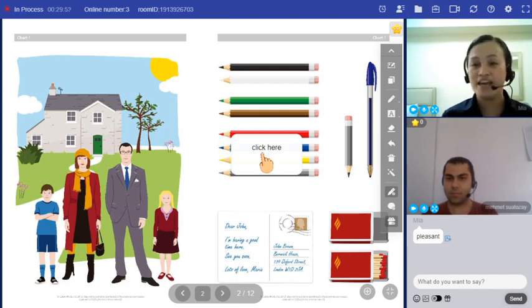Is the cinema A a worse cinema than the cinema B? No, the cinema A isn't a worse cinema than the cinema B. It's a better cinema than the cinema B. Good.